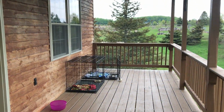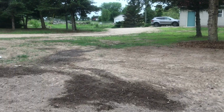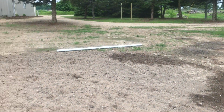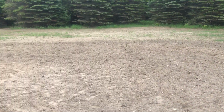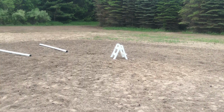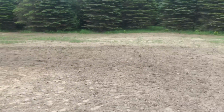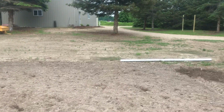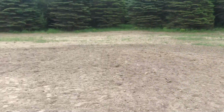So out here is our temporary grazing pasture. And here's my arena. It's not very big, but I laid it out as a square so I can get more done than I would in a smaller rectangle. I had those ground poles marking the edge of it so that when we first started making it, I could tell where to drag and where to till up the ground.